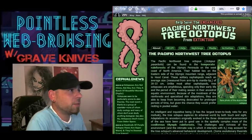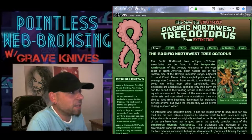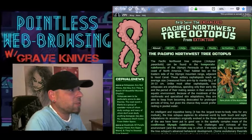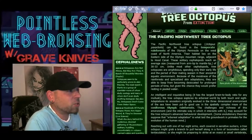Octopi? Spending only their early life and their mating season in their ancestral aquatic environment, because of the moistness of the rainforest and specialized skin adaptations, they are able to keep from becoming distended from prolonged periods. But given the chance, they would prefer resting in pool water. Yeah, because it's an octopus. But in a tree?